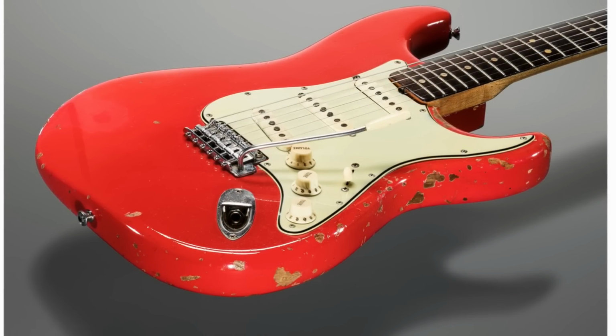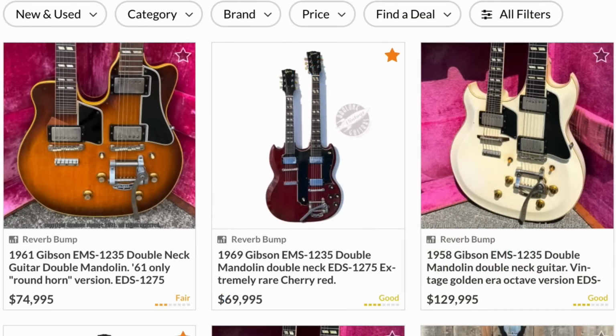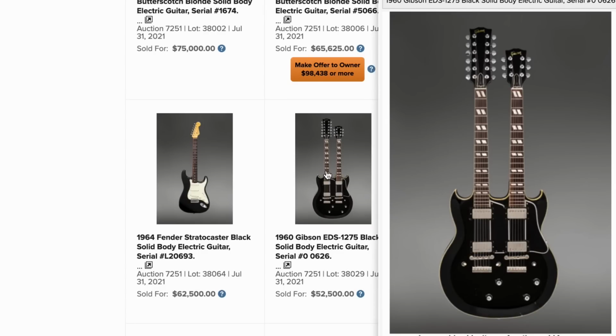And his double neck didn't do half bad. I mean, there's a whole bunch of these on Reverb listed by Eric Ernest. And I plan on featuring these in a separate episode just because they're kind of cool, but he wants 75, 70, 130,000. And granted, those are EMSs, not EDSs, significantly different guitars.